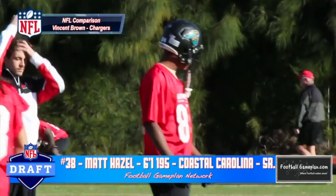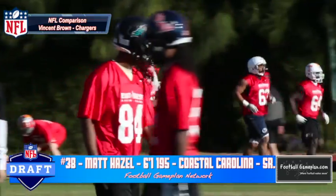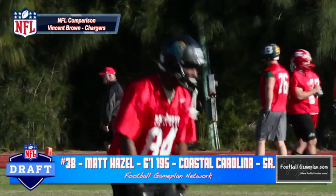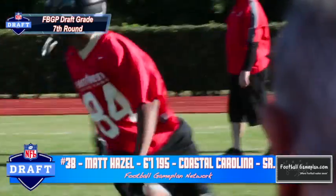Matt Hazel out of Coastal Carolina was a highly productive player for the Chanticleers throughout the course of his collegiate career and was equally as impressive at the East-West Shrine game. His route running is excellent, and I think he's a bona fide X at the next level once he's acclimated with an NFL strength and conditioning program.